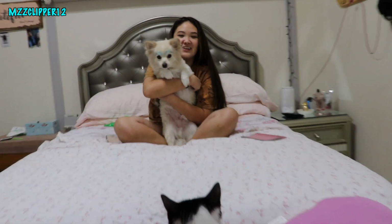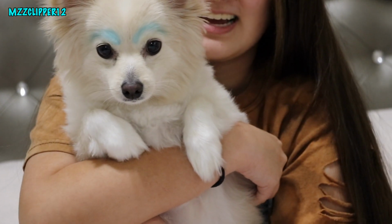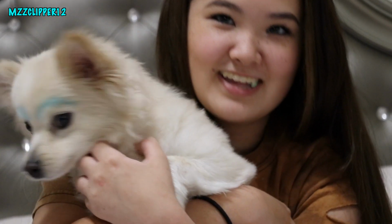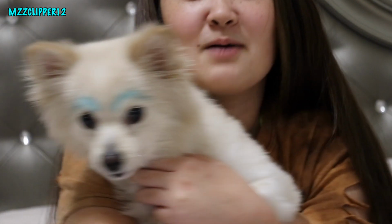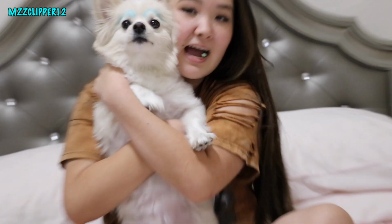Okay, so this is Milo. He has eyebrows, and Ollie's about to slap the living heck out of him. He's like, but he has eyebrows. I did that yesterday. He looks so handsome. I love him so much. Stop. The cat's looking at him.